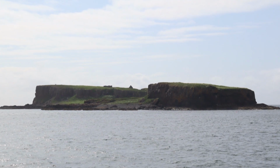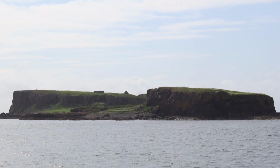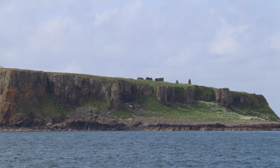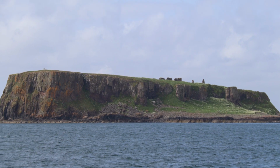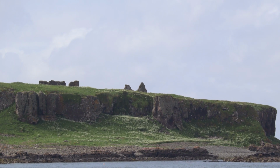Lunga was inhabited until the 19th century, and from the sea we can still view the remains of the sturdy black houses. Now a hub of activity for bird colonies, Lunga has many native endangered plants too. Its name comes from the Old Norse meaning Isle of the Longships.